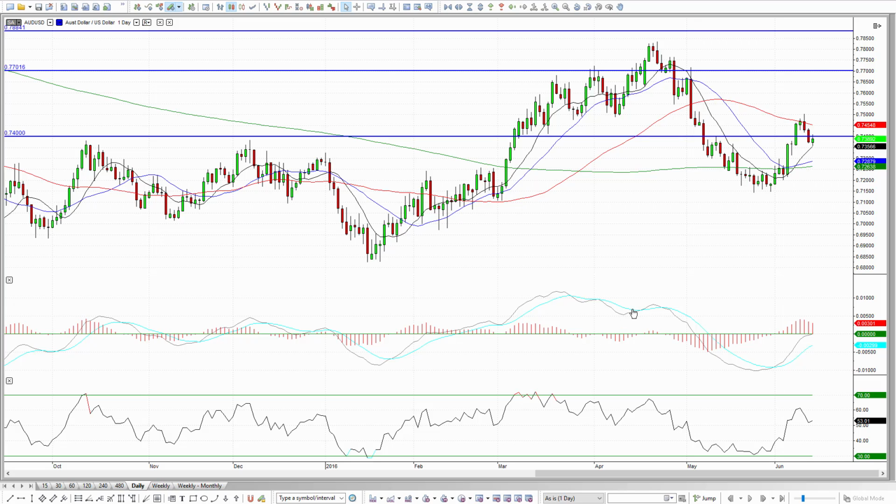If I come down to the 1 day chart, we can see the market's actually just underneath the 74.00 level at the moment. Again, here on the daily there's no real clear direction in trend. We've certainly got a move up from 71.50, but then the market pulled back underneath this level.